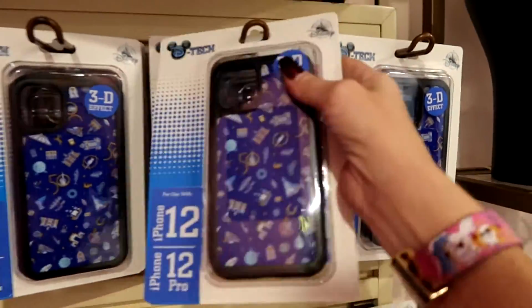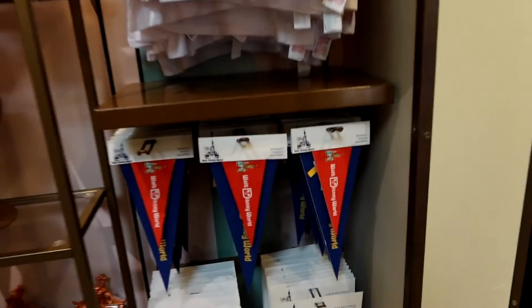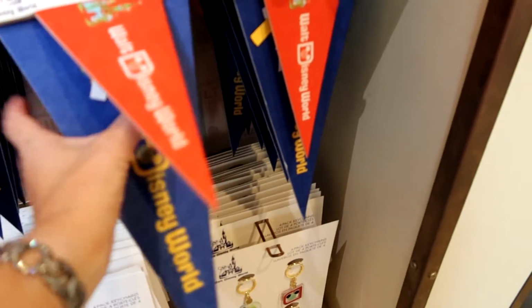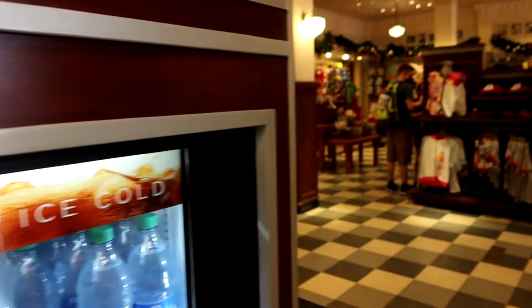Oh, phone cases are new. $35 for the phone cases. All right. This, I don't remember seeing at Magic Kingdom. But they have the keychains, Small World t-shirt, but not a lot. But now I'm going to take you guys over on this side.